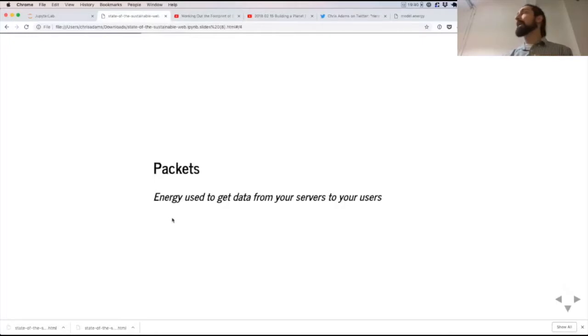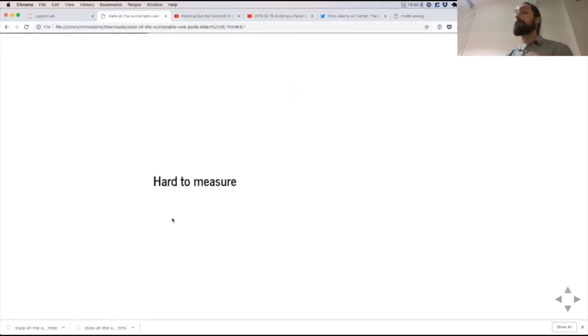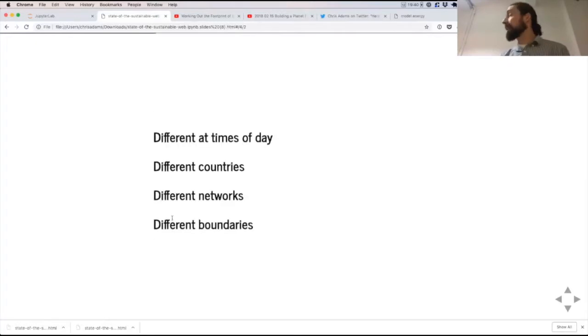The next question is about packets, which is basically the emissions associated with you sending data to people. And this is really, really hard to measure. I've lost a lot of sleep trying to make sense of this, simply because there are so many different things to measure. When you look at the energy grid, like the national grid, you have to think about what power is running when. During the day, you can have solar. At night, you're not going to have solar. So that's going to change the amount of carbon associated with running maybe a kilowatt hour of power.